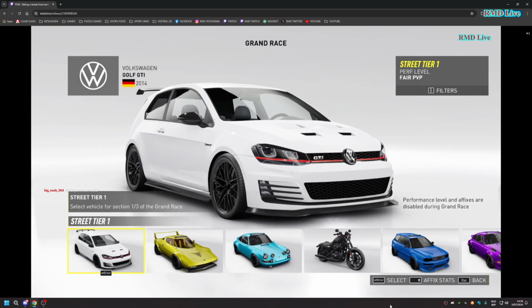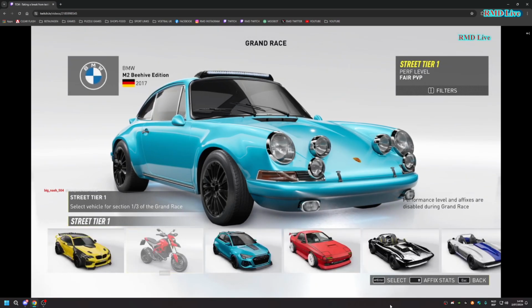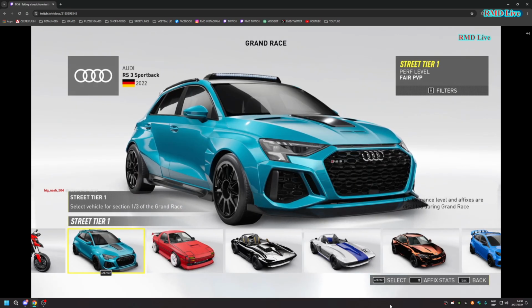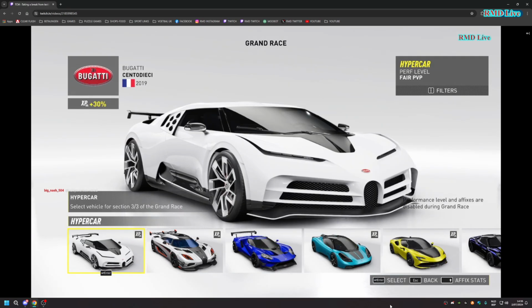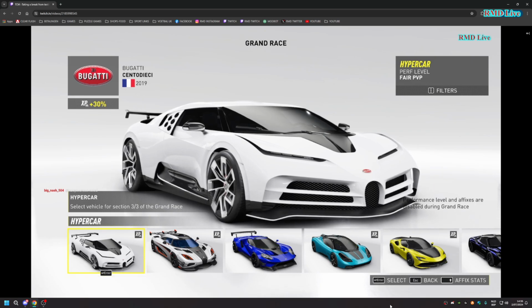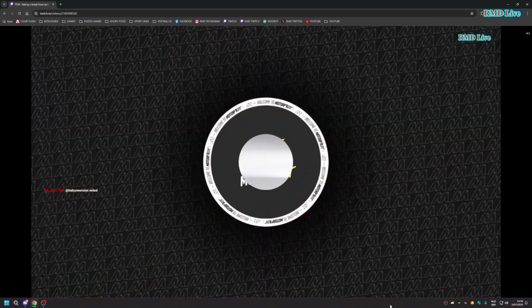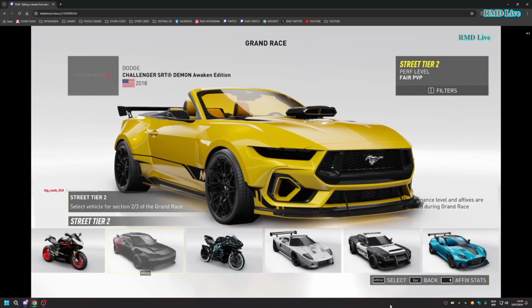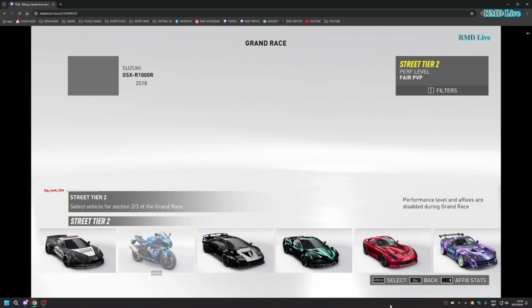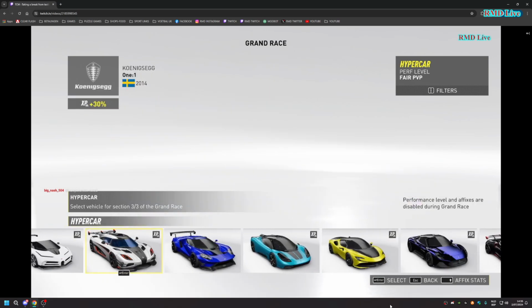What I would like to see is also some changes here. Because we were driving a little bit yesterday and it is pretty boring. You either have people that can't drive a car, that don't use brakes, they just show up with whatever. And then you have the meta sweaties. There are 700 cars in the game and they drive 15 cars, more or less. In Street Tier 1 there is a bit of variation.